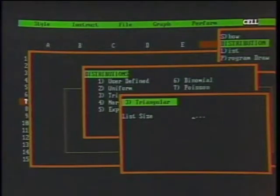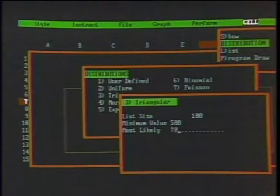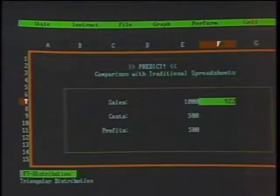Predict has 8 of these that are predefined and 1 that you can define yourself. Now, in the case that I just mentioned, let's say my sales are between 500 and 1,000, most likely, let's say 700. That's what we call a triangular distribution. I can tell Predict to maintain a list of 100 what-ifs, and then put in the values for the distribution. Let's say 500 as my minimum, 700 as my most likely, and 1,000 as my maximum. And I've created a probability distribution.